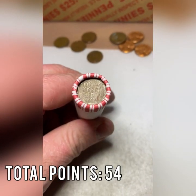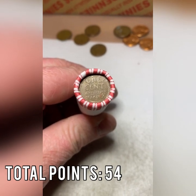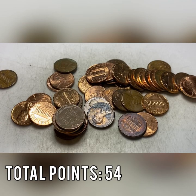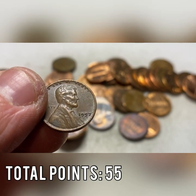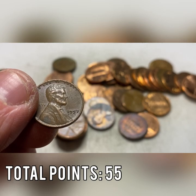All right, ladies and gentlemen, roll number 40 from the beginning of the box. It's our wheat set ender. So we're guaranteed at least 11 wheat cents. All right, here we go. Here's the wheat set ender. It's a 1957. 1 more point on the board. As I said, that's wheat cent number 11.